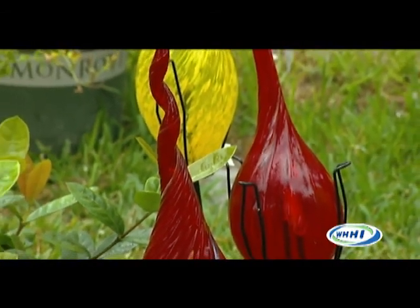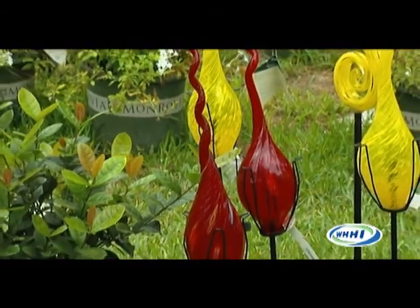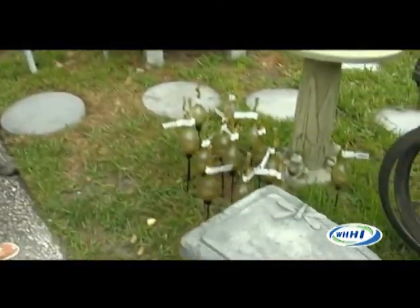Look at these, some more. Now, these come in other colors as well, but these would be great in a pot. And actually, for me, I just love the color of that. They're not solar. They're just as is, but they're just pretty. They add a little sparkle. These are $15 a piece.